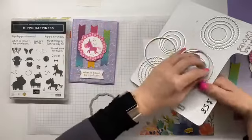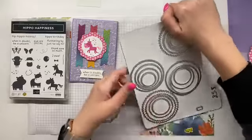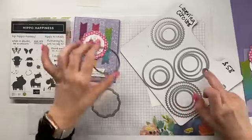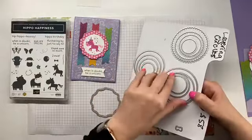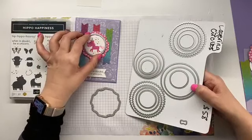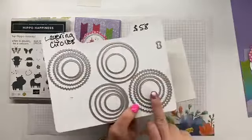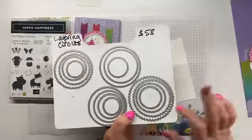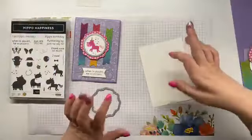No, too big. Got to work out which circle layering die I used. So I love the circle layering dies. No, I think it's this one actually, because you get the scalloped ones as well as, there we go, that is the one. So you get the scallop ones and you get the normal circle ones. That must go on that one. And they do coordinate together, which is fantastic.